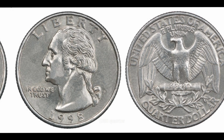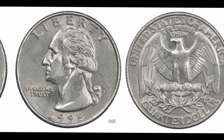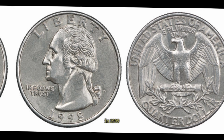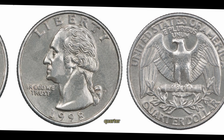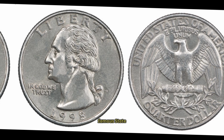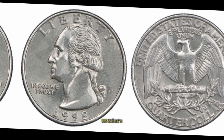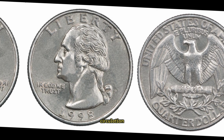So, what makes the 1998 quarter dollar so valuable? Let's find out. The United States Mint first began producing these in 1999, but there's an important story to tell about the 1998 quarter. Although the 1998 coin wasn't part of the famous state quarters collection, it's still tied to the larger history of the U.S. Mint's efforts to bring unique designs and collector's items into circulation.